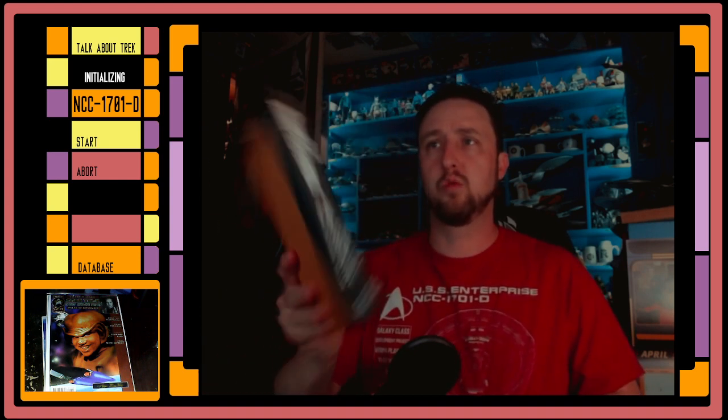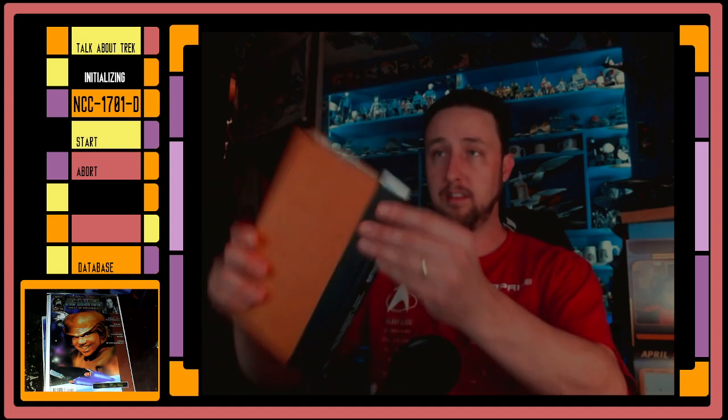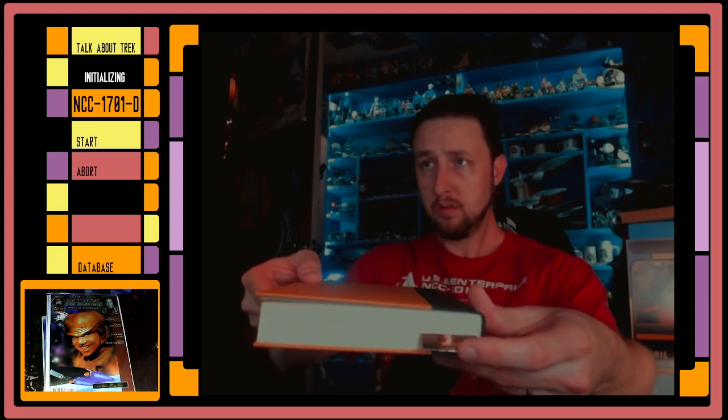I am deep into Star Trek Strange New Worlds, The High Country by John Jackson Miller. As you can see, we're over halfway there, and I'm having a good time with this book. Beating the crap out of it, but it's fun, and we're going to be talking about that soon.